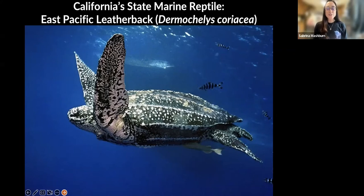And because they are such an ancient turtle, they have a body plan more similar to Archelon than to our more modern hard-shelled turtles. So you can see they have this leathery back covered in this beautiful star pattern, very similar to what we see in our whale sharks. And their carapace, while it does have some bony structure, is covered in this thick leathery skin. And these animals, because of their huge body size, are able to withstand freezing cold temperatures.